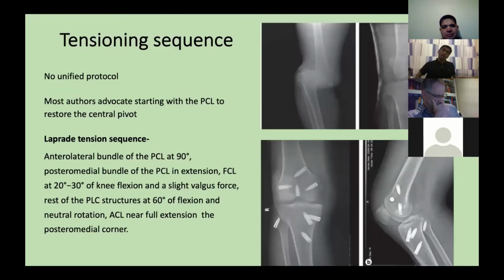Tension sequence. Again, different surgeons follow different protocols. This is the tension sequence if it is a single stage. LaPrade is one of the very famous soft tissue knee surgeons.